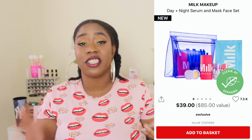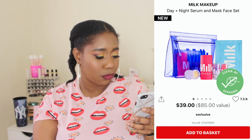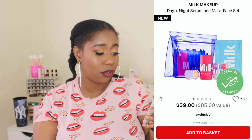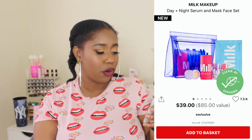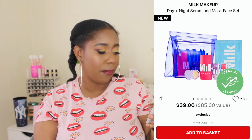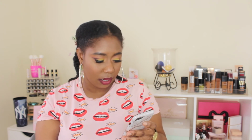Then we have another set here from Milk Makeup, and it's the Day and Night Serum and Face Mask set. So this is the serum that I'm thinking I'm going to try now, being that it's more of a stick form. I just want to get more into Milk Makeup. So that set is $39. It comes with that mini melatonin overnight serum. It comes with a mini watermelon brightening serum. It comes with the watermelon brightening face mask and a mini melatonin overnight lip mask, and then it also comes with some eye patches as well. So I think that's a cute little set that I'm going to keep in my cart right now.